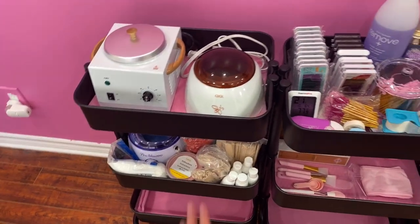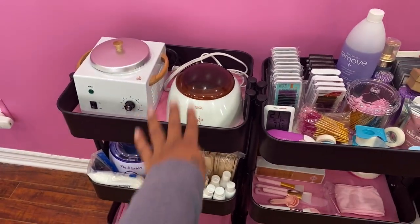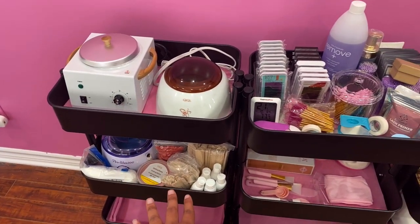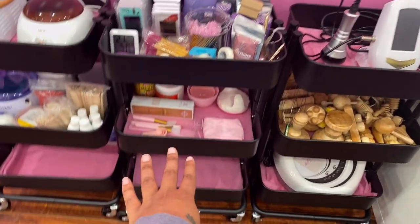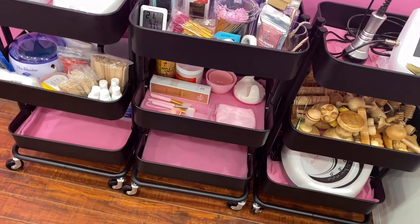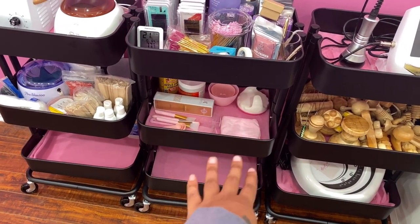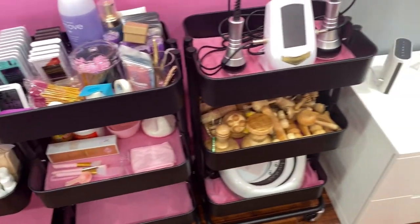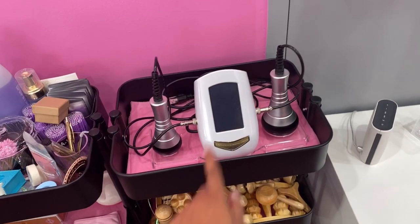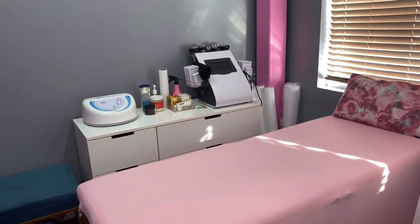So guys, this is like where the magic happens. This one, well, not where the magic happens, but how the magic happens. So this is just our waxing trolley, and then this one is our lashes, and then usually we have our scrubs here, but they're not here at the moment. I had to order more, but we do have the clay scrub, our cellulite brush, and our mixing bowl and all those brushes. And then here we have a mini cavitation machine, which is a small version of that big one over there.